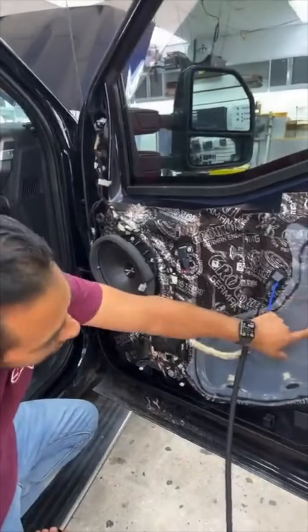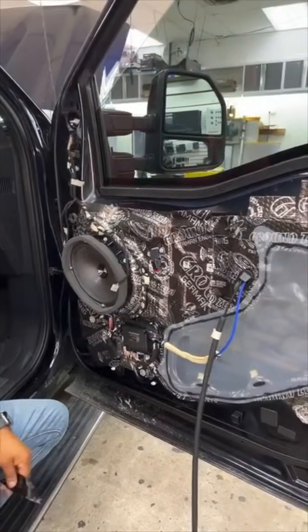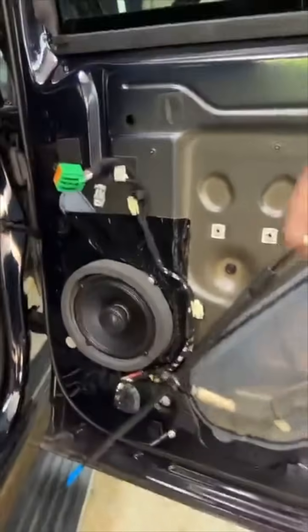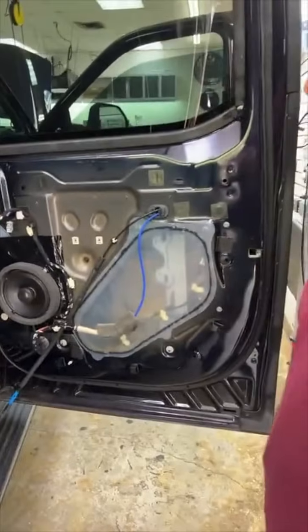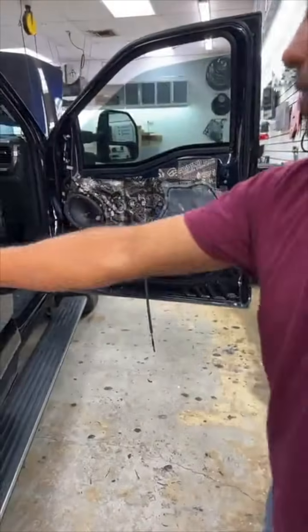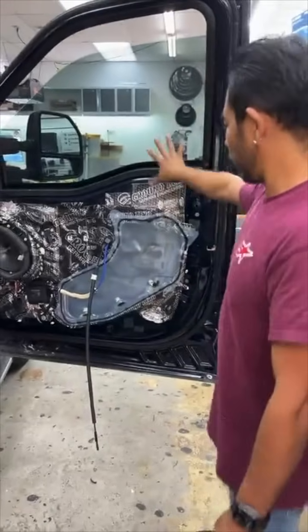So sound treatment on the back, sound treatment on the front, Fast Rings, same thing. Nothing crazy on the rears. It's just the basic sound treatment, Fast Rings. Where's that front door? I want to see that front door. Of course. Front door is right here.